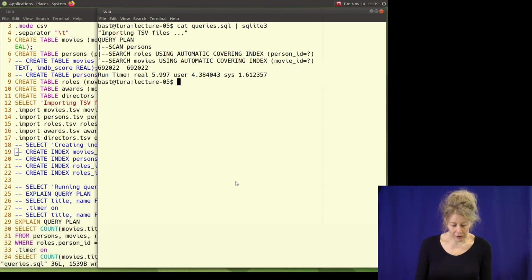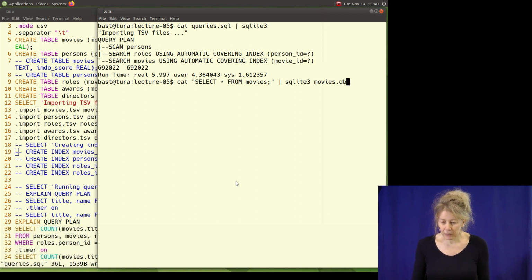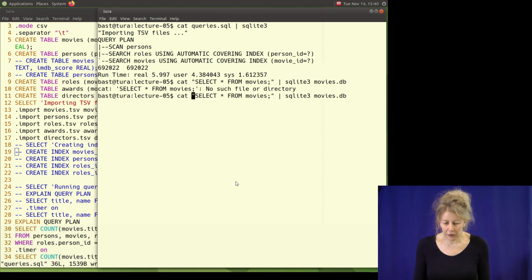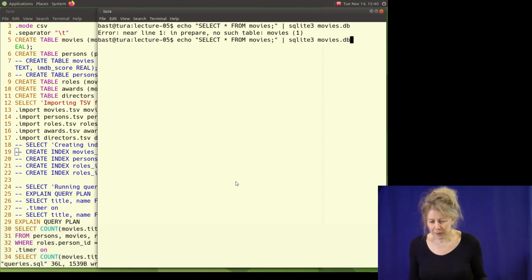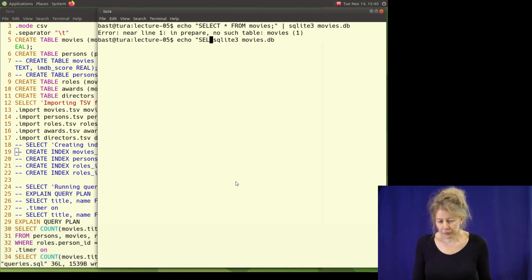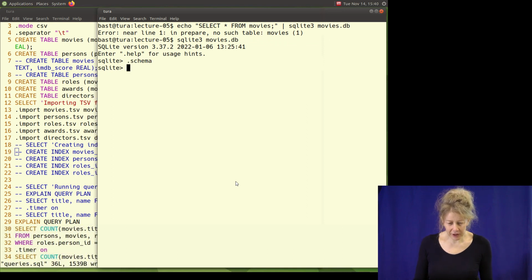Let's see, if I select star from movies, let's just see whether that works. Let's pipe it into our SQLite 3, and I think I've already created the database file where everything is in there. Movies DB. No such file or directory. Oh, echo. No such table. Let's see, do I have my tables in here? No. Oh, my movies DB is empty.